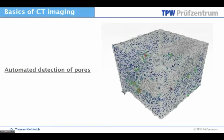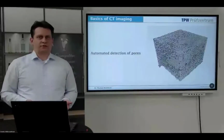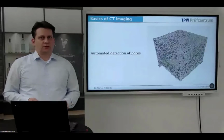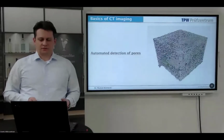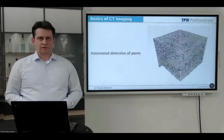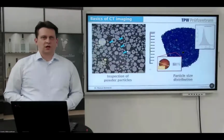There are post-processing steps where you can apply software algorithms to a CT data set to automatically detect porosity, voids. You can also automatically detect foreign particle inclusions.